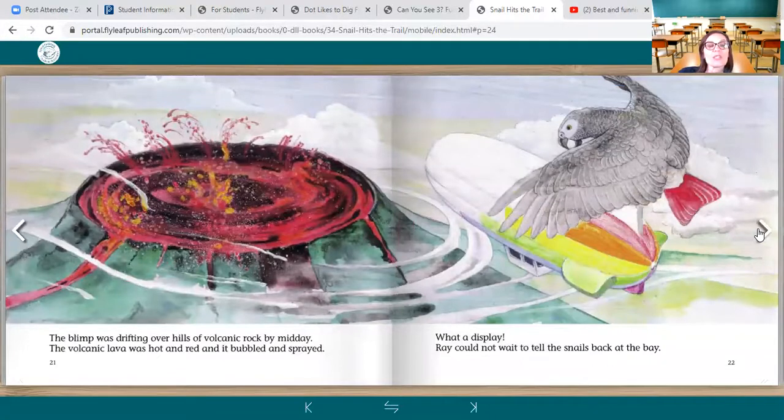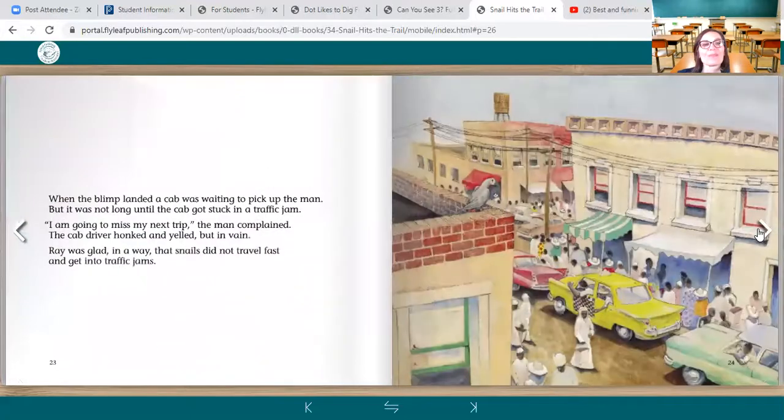The blimp was drifting over hills of volcanic rock by midday. The volcanic lava was hot and red, and it bubbled and sprayed. What a display! Ray could not wait to tell the snails back at the bay.